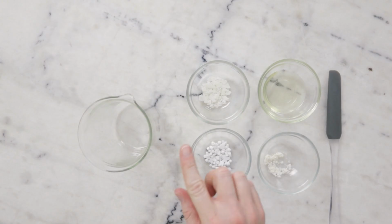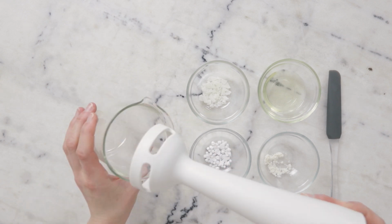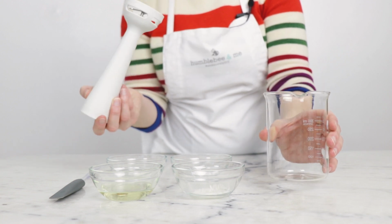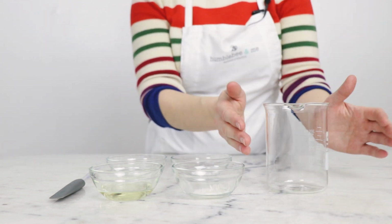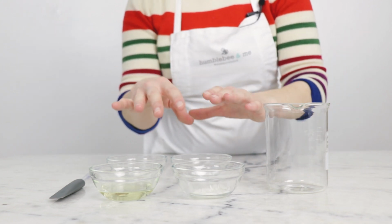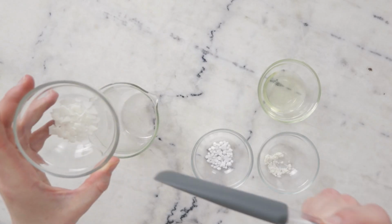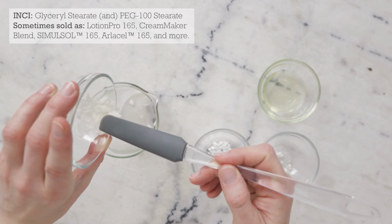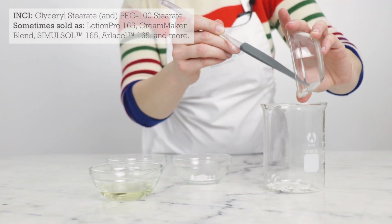Up next, we're going to weigh our heated oil phase into a beaker. I've chosen a beaker that will accommodate the head of my immersion blender. I'm using a beaker rather than my more common Pyrex measuring cup, because this one's got taller sides, and this is quite a thin emulsion, especially when we first start blending it, so this helps reduce splatter. You'll need 3 grams of Glyceryl Stearate and PEG 100 Stearate, and it absolutely has to be this exact emulsifier.